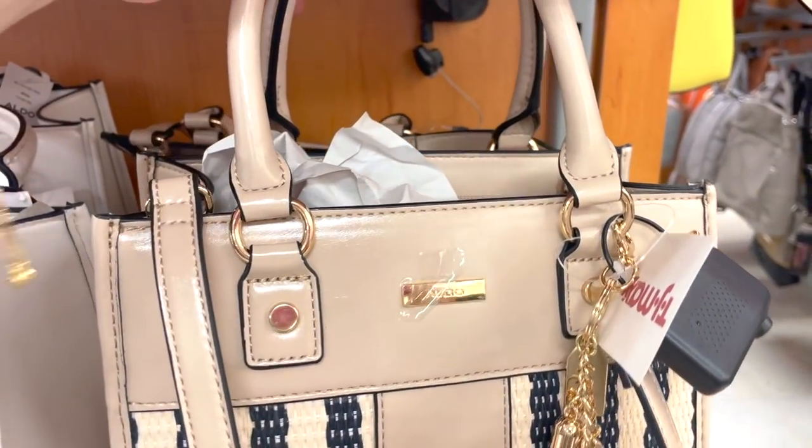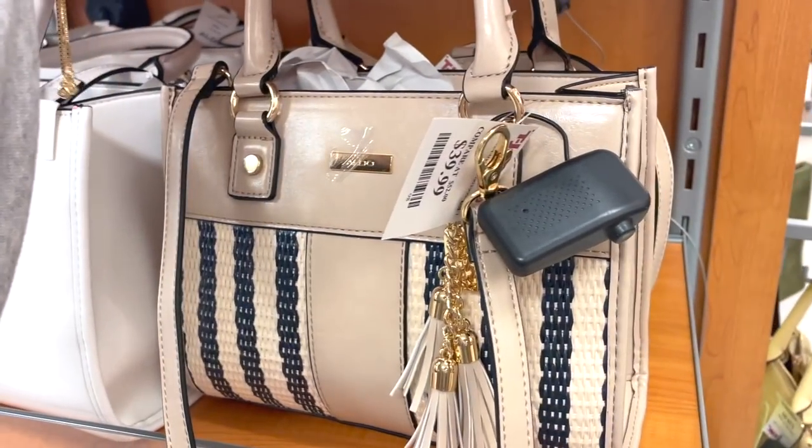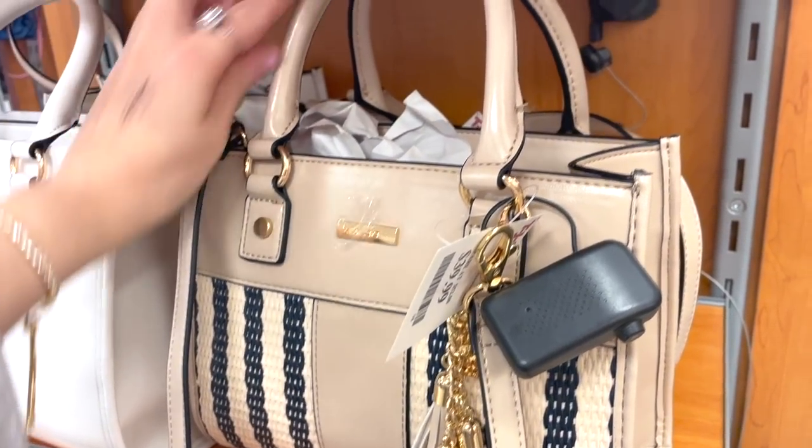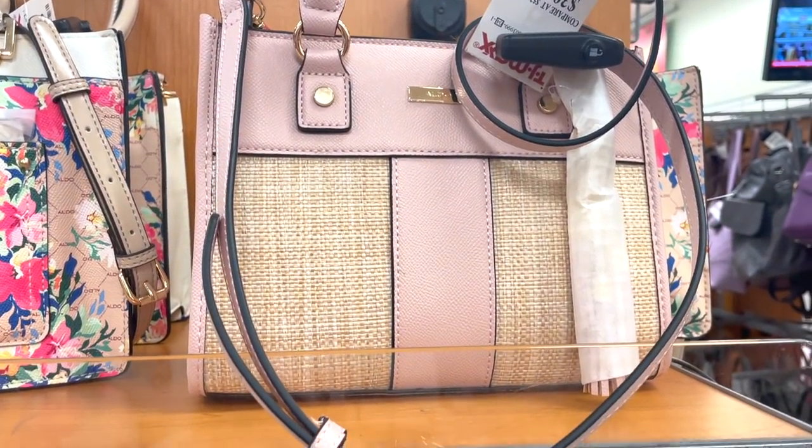And then they also have these Aldo, more neutral styled purses, also crossbody, more structured, for $39.99. So that shade, and then a gorgeous, gorgeous pink and nude one too.